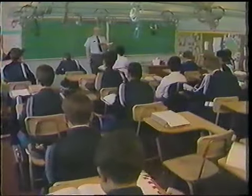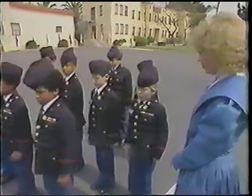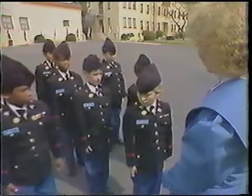This form of positive discipline through dress, drills, and promotional incentives sets these youngsters apart from others their age, a difference the parents seem to welcome.